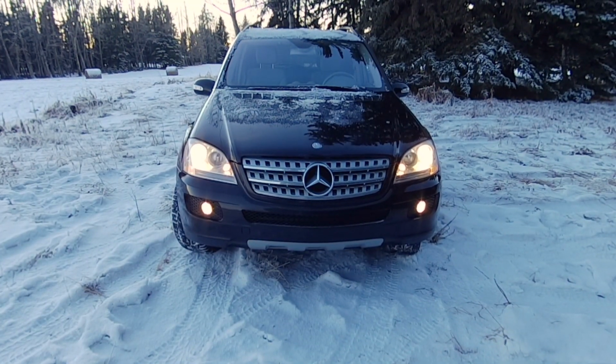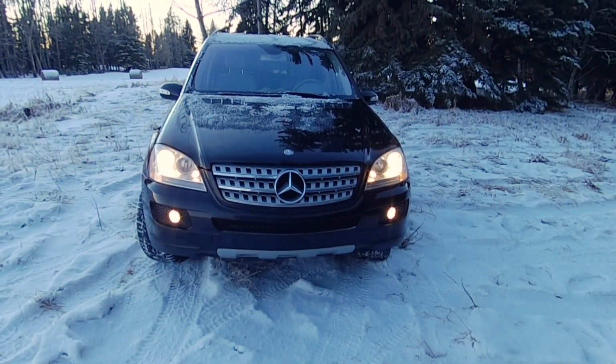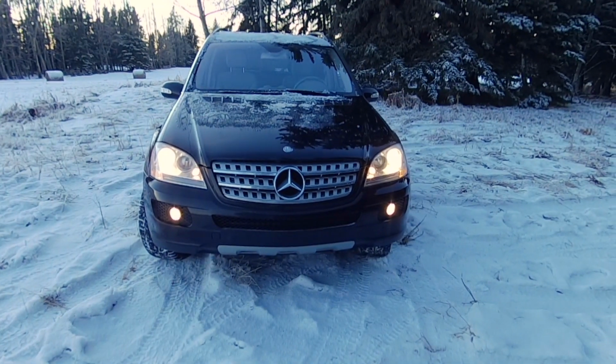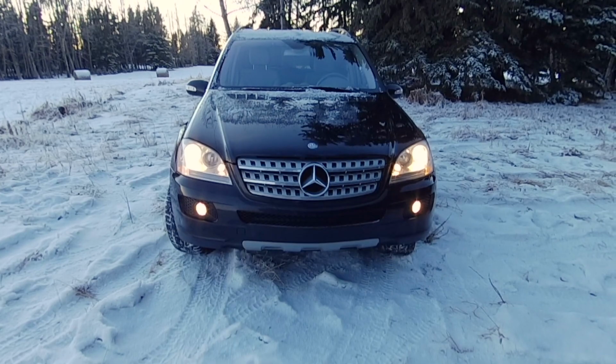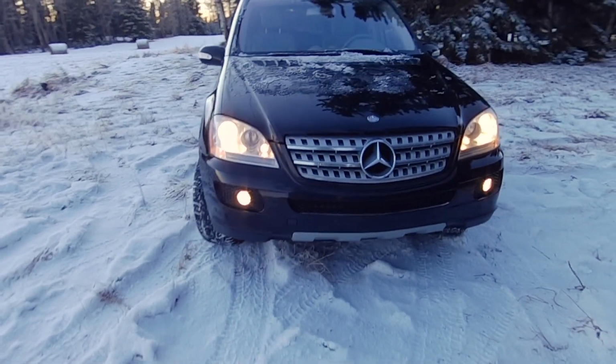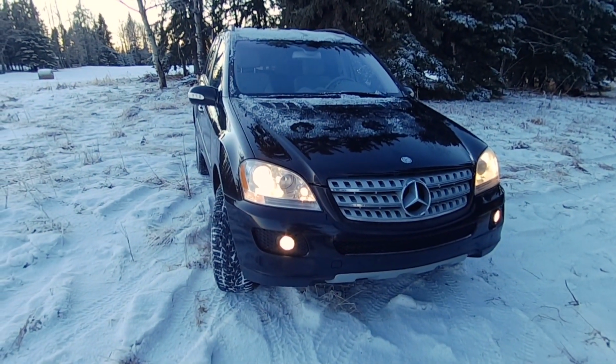So exterior wise, again, I think the vehicle's aged really well. I think the design holds up nicely with today's SUVs. It's got a nice aggressive look to it. It looks very Benz-like. You know, it's got that distinctive look to it, and I think they've kind of lost that a bit on their newer SUVs.